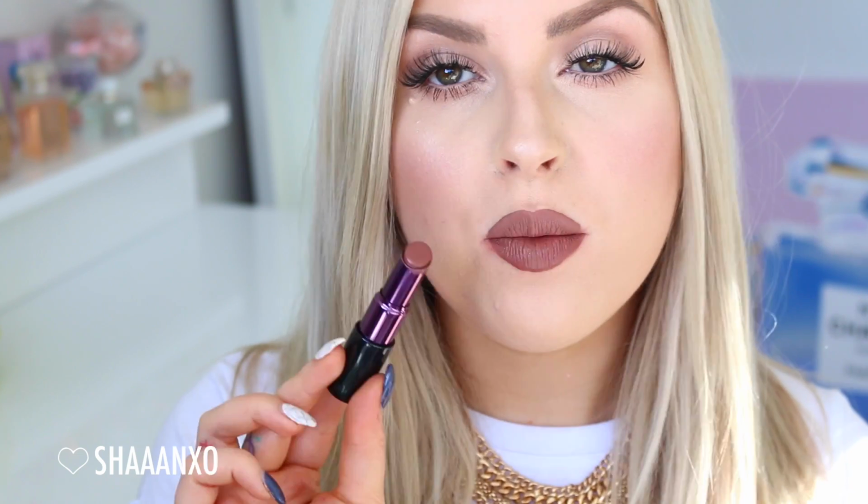I have one lipstick here. This is 1993 matte lipstick by Urban Decay. 1993 lipstick is just a little bit darker, but not much at all. It's also a little bit richer in color. It's a little bit brighter, more saturated. Dolce K is a little bit more muted, but very similar shades, as you can see.